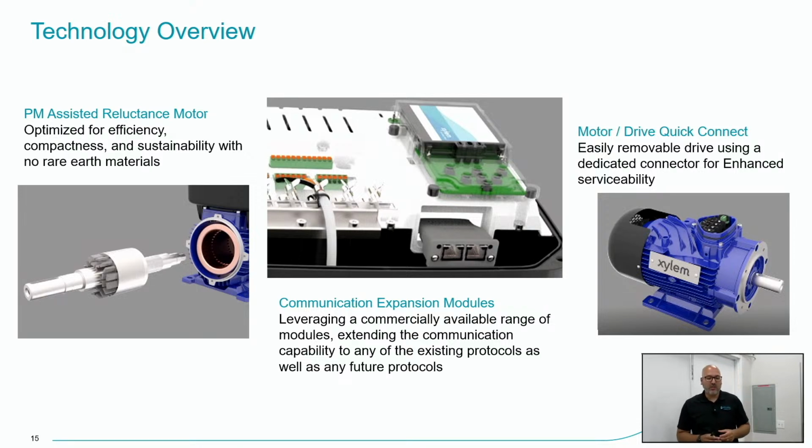So the reluctance motor, I'll get into the rotor design in the next slide. The middle picture here is the communication expansion modules. That's where I was mentioning if you need something other than Modbus RTU or BACnet MSTP, you would buy that module and that's where you would swap it out. It's that little gray box that's kind of hanging out of the VFD there.